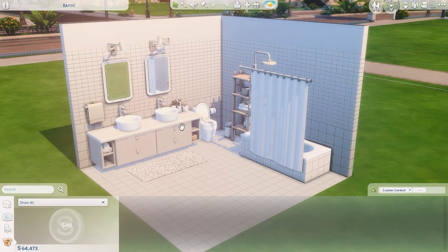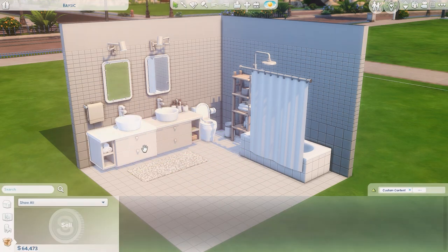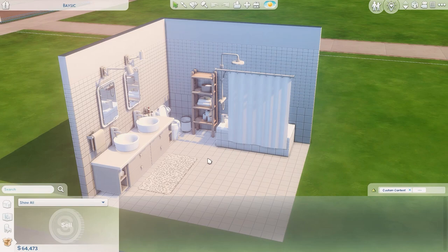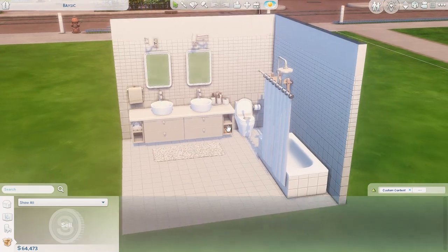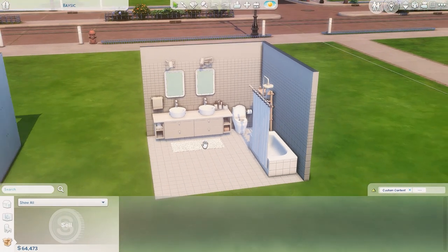I also think the little sink setup is so cute, so you can put the sinks on these counters, which is really fun. My only complaint is I wish there was one long mirror. There's not. There's just these tinier mirrors that come with the set. And then you have this little shelf that you can put things in, or it comes with a couple things as well. These individual toilet paper rolls, which is really fun as well.